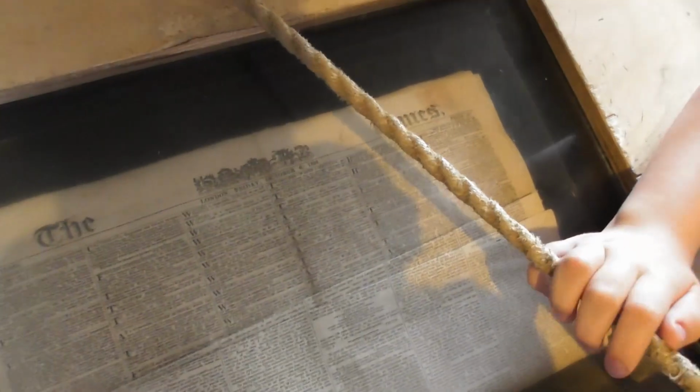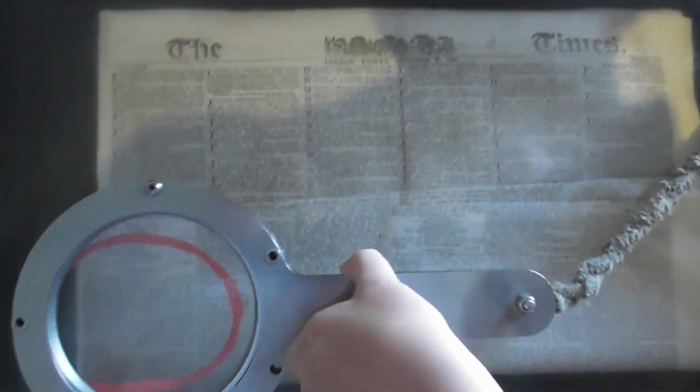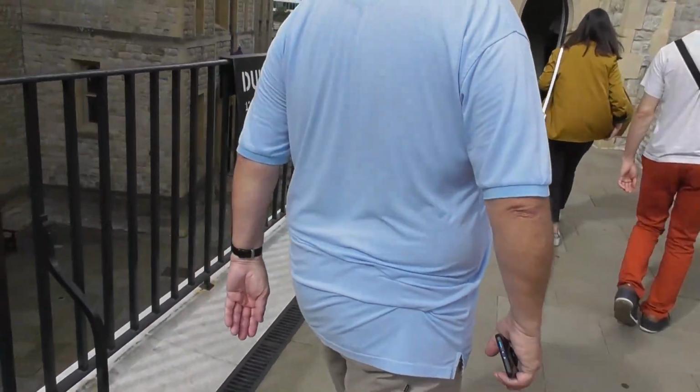When is this newspaper from, Joshua? 1826. This is a copy of the Times from Friday, October 6, 1826. Is this your map? Yeah. What's this? So I'm going to put it on here. And that's the thing about the... Do you remember the first version of London Bridge?